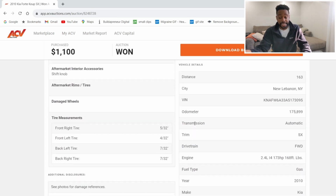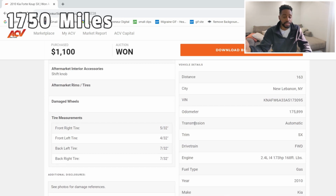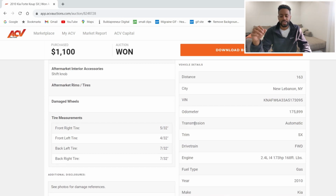It does have a decent amount of miles on it. It's 175,000 miles, which is a pretty good amount, but I wouldn't say it's so much that someone would stop buying the car. If it was like a BMW or something, maybe, but for a car like this, people would still buy it, especially with it being a pretty decent looking car.